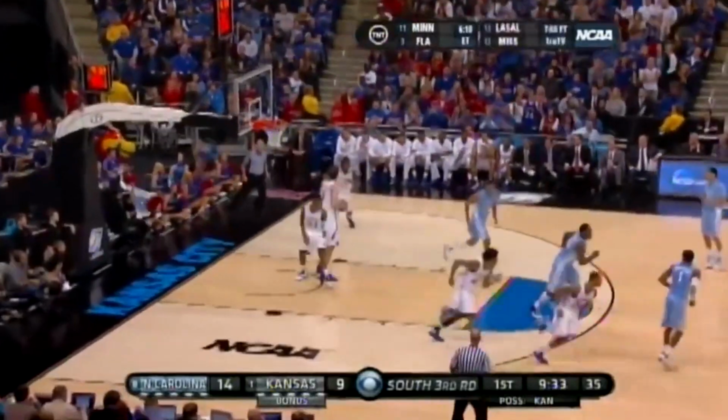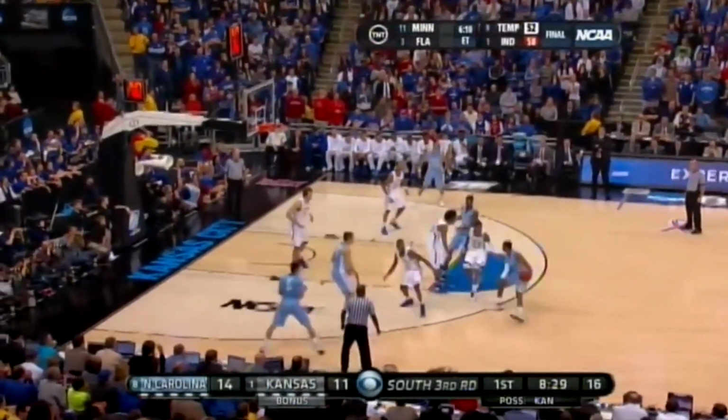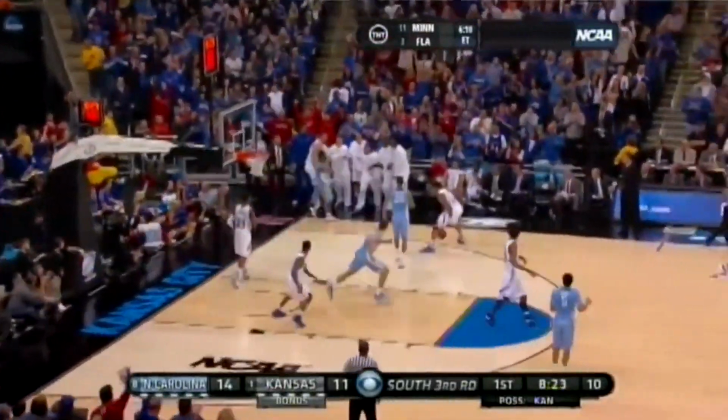McAdoo out of bank it. Withey with the rebound. Comes on for P.J. Hairston. I would think Roy upset. Hairston 0 for 7, and the shot selection questionable. The rejection by Withey.